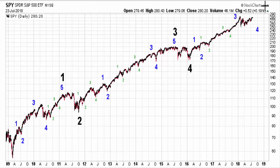It is getting closer and closer to completing. Once this 5th wave completes here, that's going to be the end of the bull market. So that's something to definitely look forward to, or at least look out for as we get going here, and over the next year or so, the potential for a pretty important high is in place.